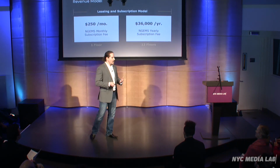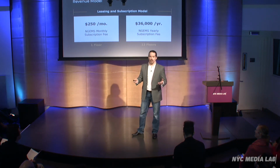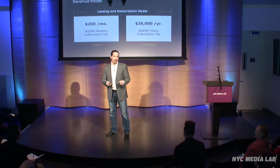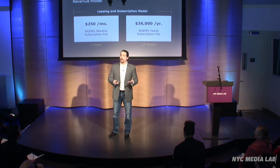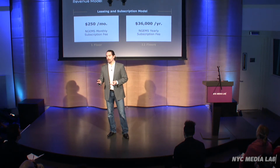And for our pricing model, we decided to copy something that this industry does, which is long-term contracts. So we went with the subscription model at around $250 for a floor. So an average size building is around 12 stories. So over a year, that's a potential $36,000 of revenue.